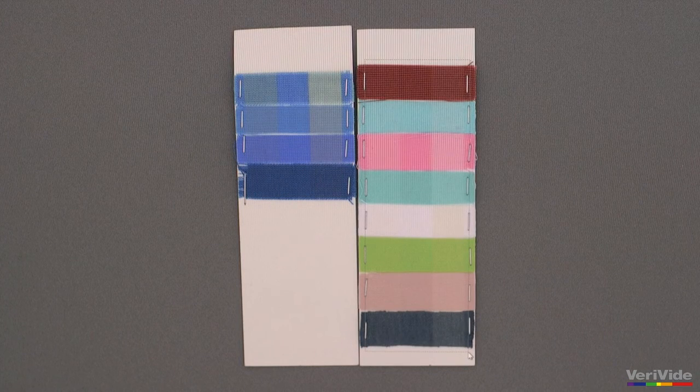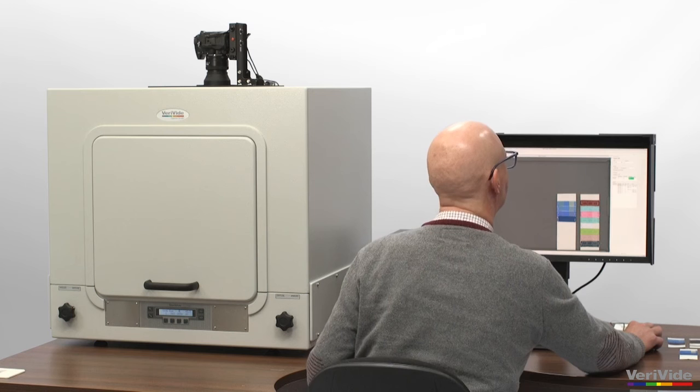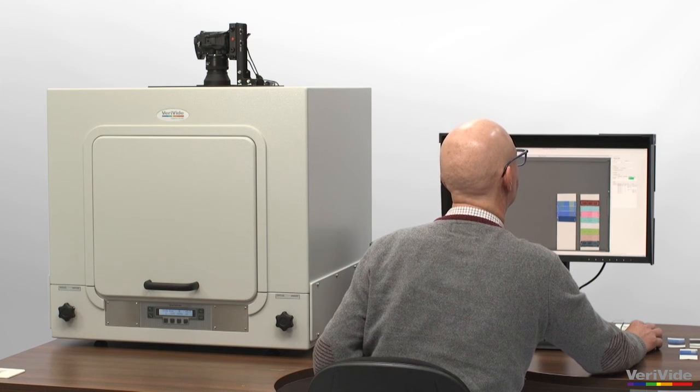DigiGrade has been tried and tested by a range of reputable laboratories in the industry, who are now enjoying a much more efficient and streamlined process.